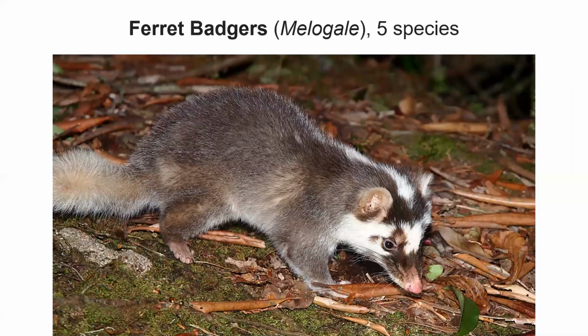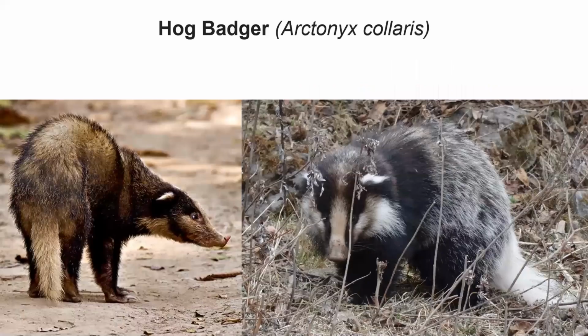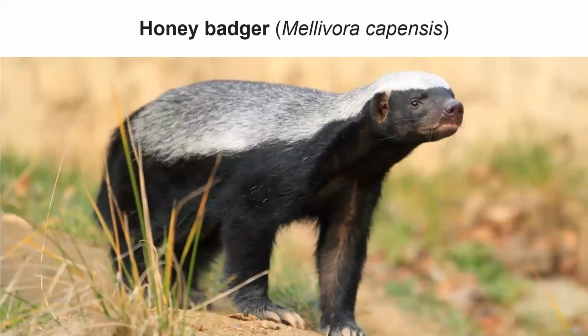All right, so I pointed out that badger is kind of a general term and refers to some unrelated species. So this is another unrelated group of quote unquote badgers. Ferret badgers found in Asia. I have the hog badger also in Asia, and the honey badger in Africa, which is this large, ferocious mustelid that tears open bee nests and has thick skin to stop it from getting stung, and will even scare off lions and other large predators.